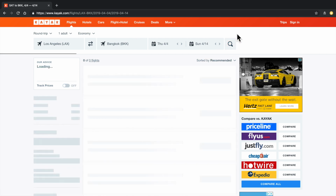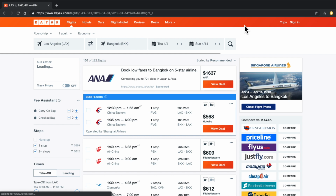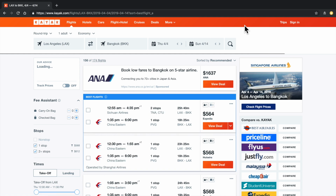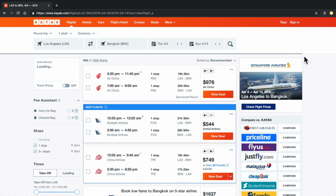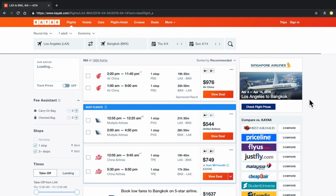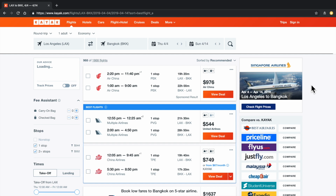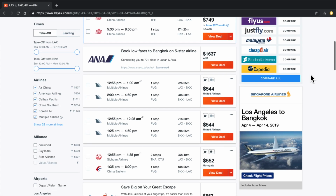If you book your flight legs separately, most of the time you can get a really good deal. So we're going to look and see what we find. You notice as it keeps loading here, the price keeps dropping. Usually that's what happens when it's doing the searches. Waiting for it to finish loading. I think this is probably about the cheapest we're going to get here. Almost done. Okay, done.